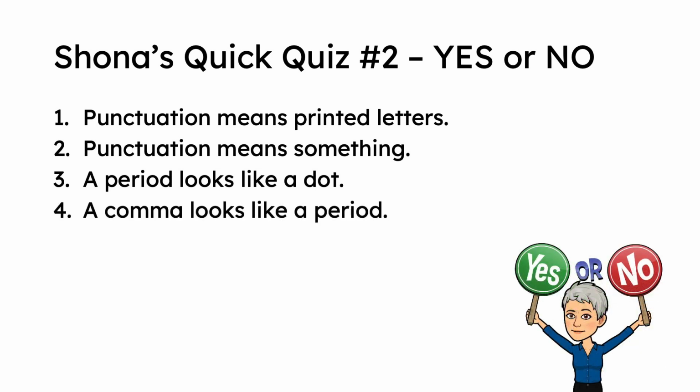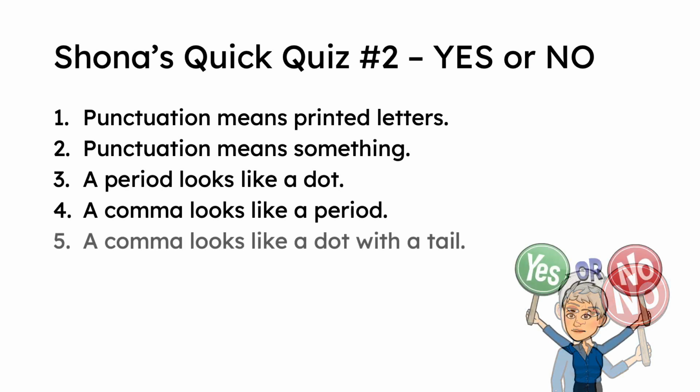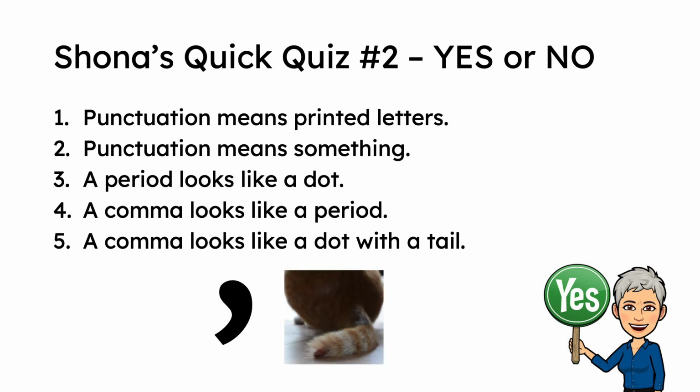A comma looks like a period. Yes or no? No, a comma does not look like a period. A comma and a period look a little different. A comma looks like a dot with a tail. Yes or no? Yes, I think a comma looks like a dot with a tail. What do you think?